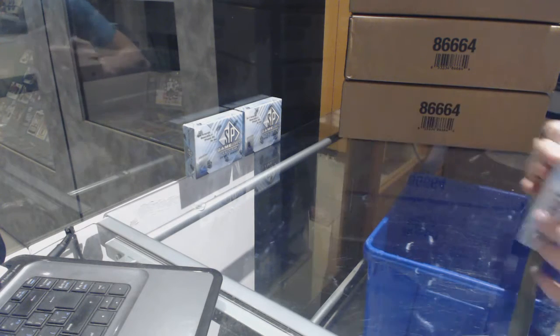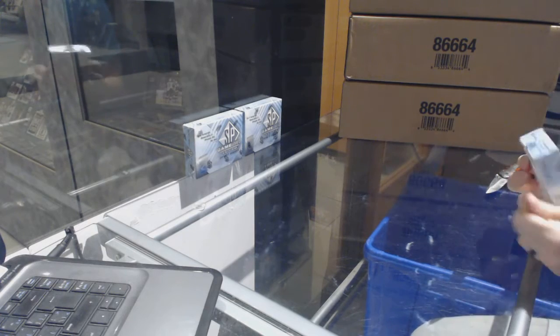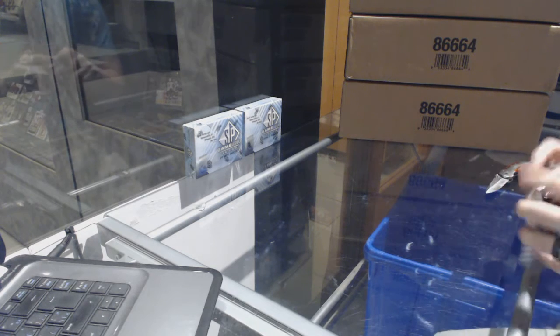Alright, here we go. Mike91's box. 16-17 Upper Deck SP Game Used. So good luck, buddy.